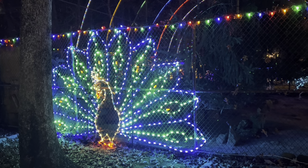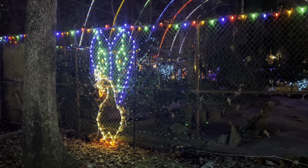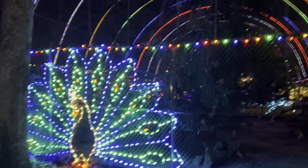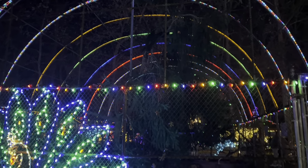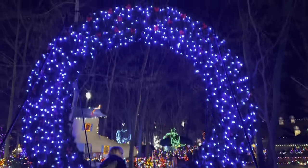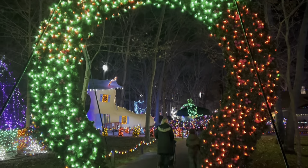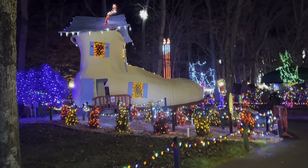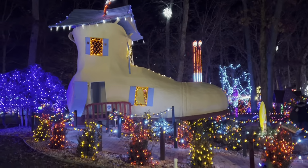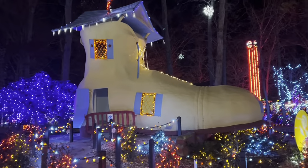Here's the peacock enclosure. The beautiful little peacock here, opening its feathers. Gorgeous. Check out this really cool wreath entryway here. The lights are going to the music. Yeah, the shoe house is very, very nicely lit up. I like the colors that they used for the outside.